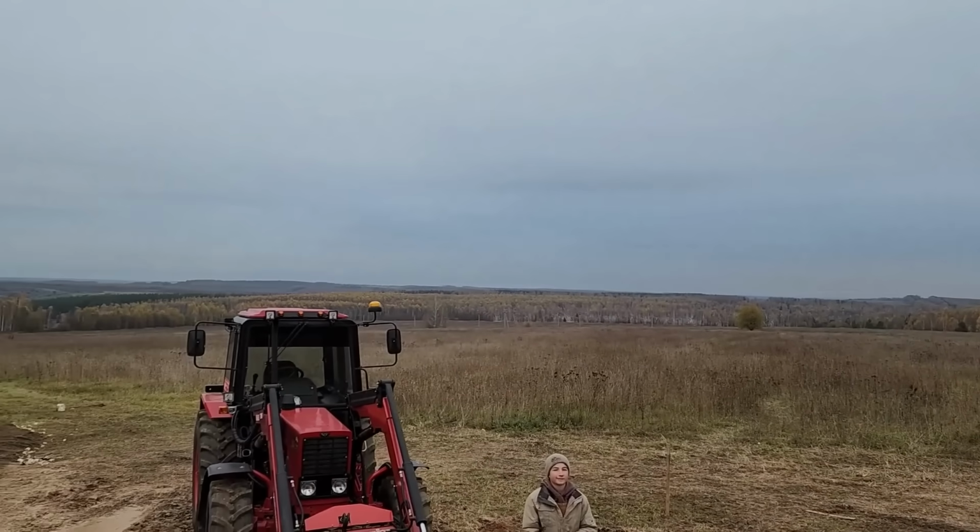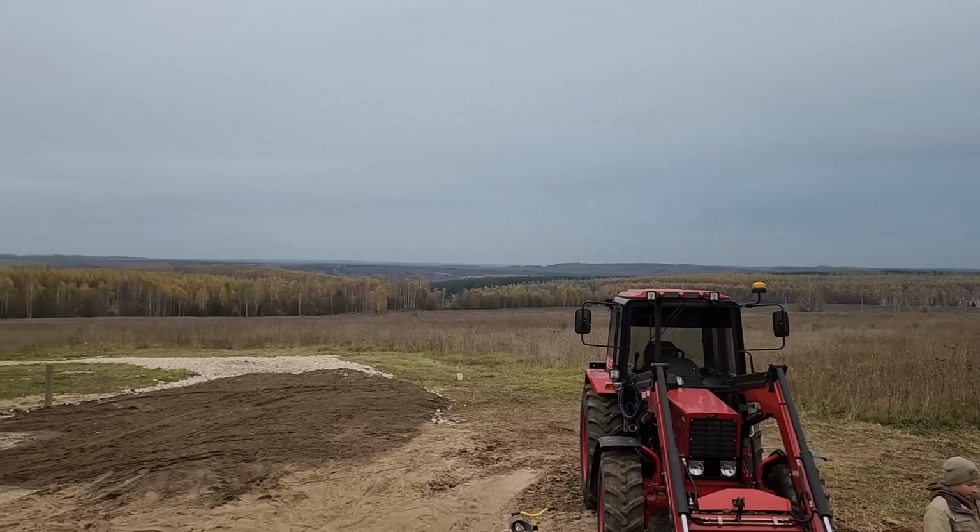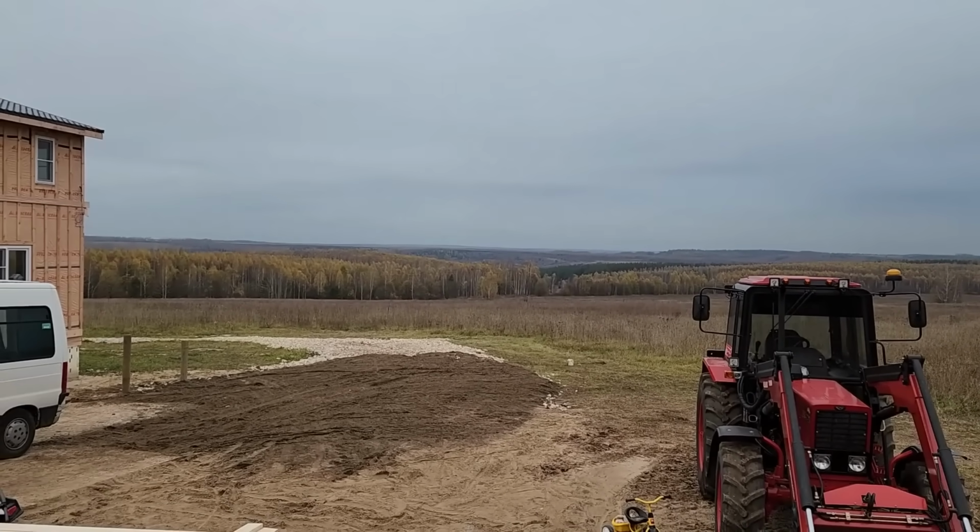Beautiful weather. It is fall for sure. Still lots of leaves. No snow yet. You can see we are back to wearing toques. It is a little bit cool out, but not too bad. The mornings are coldest, I guess. And then during the day, it's not too bad.